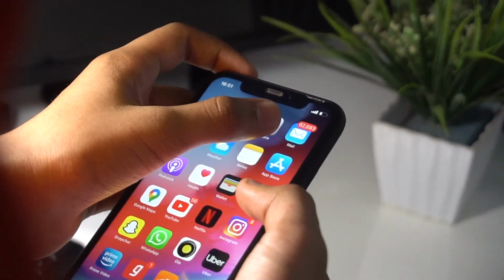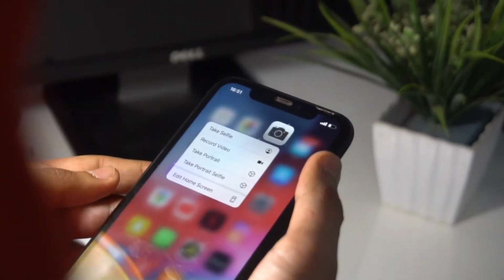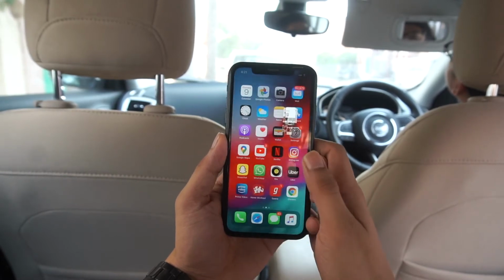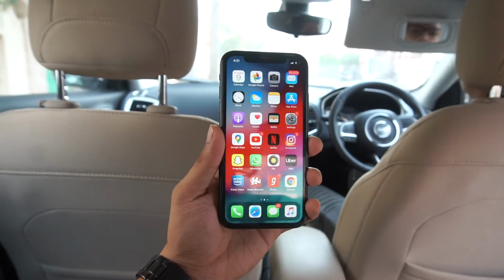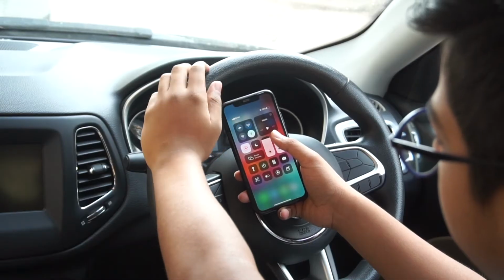So first thing I really want to clear is that both of the devices come with a 12 Bionic chip. So performance is pretty much similar, no difference at all. Only difference between both the devices is size, resolution, and also the cameras. That's it, that's all. So let's dig into the differences.